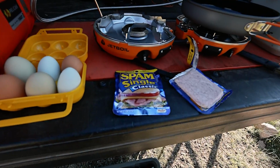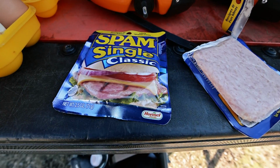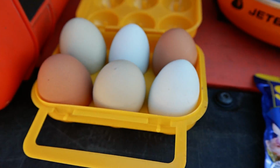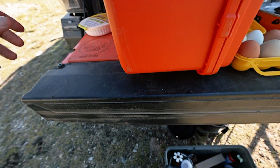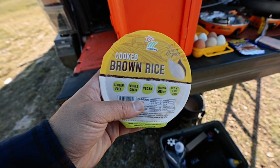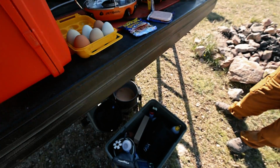I'm making a traditional Hawaiian breakfast here. Some Spam. I just brought a handful of Spam singles. Got some fresh eggs from home. And we're gonna see how this works. I got some of this pre-made rice. I'm gonna drop it in the skillet and heat it up. I think it'll work. We'll see.